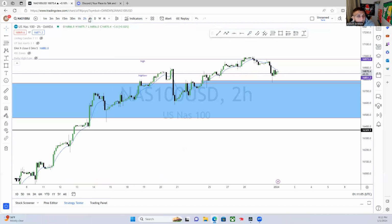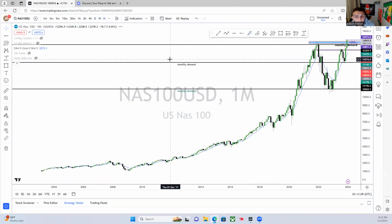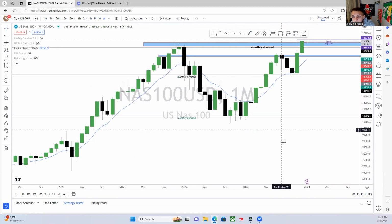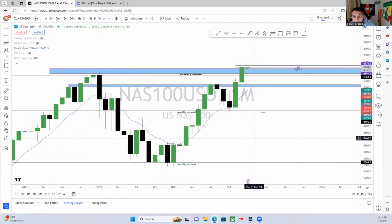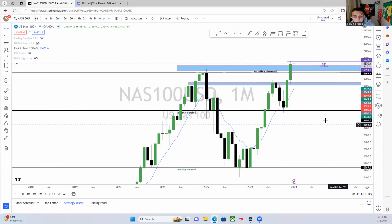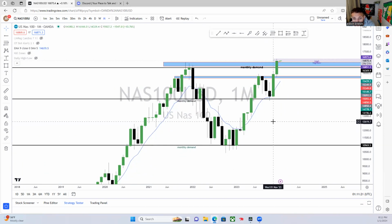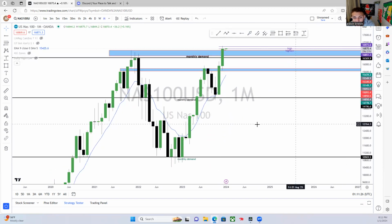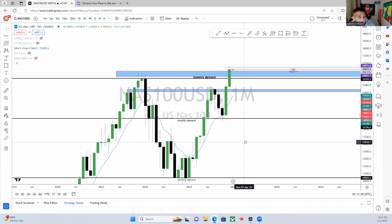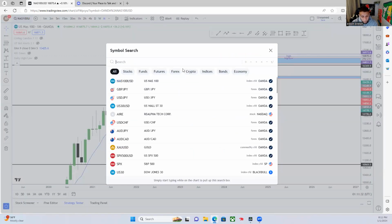But yeah, Nas is extremely bullish, right? For the month, for the week. So like I said, I'm going to be looking for that retracement or that pullback for a continuation, right? We are at all-time highs, so I want to be obviously careful. Risk management has to come into play, especially when we're pushing like this. So yeah, that's literally what I'm going to be looking for on NAS.